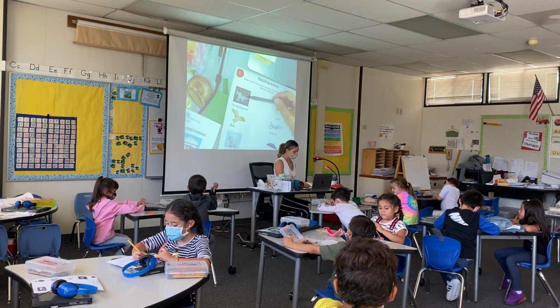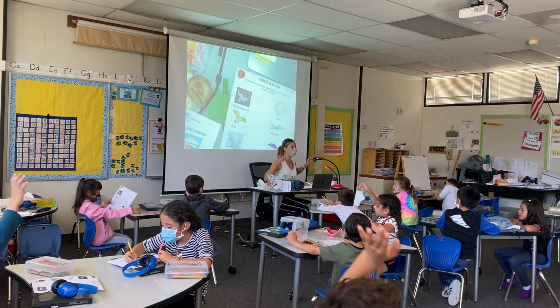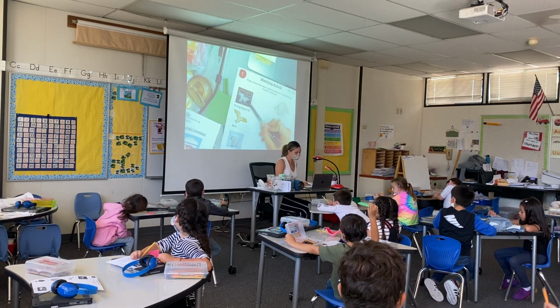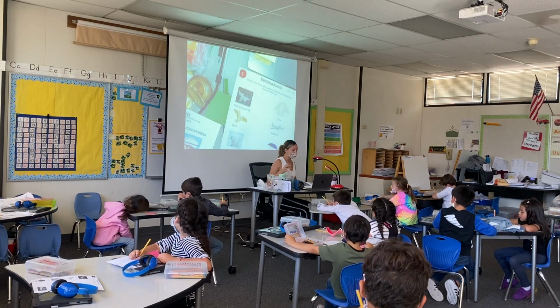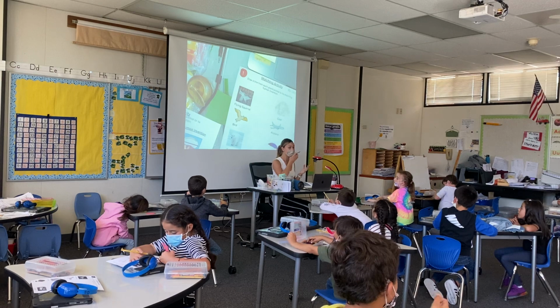Have any of you ever seen a flying squirrel? I have a pet. Very cool. So flying squirrels, and they look like this. They have extra skin, so it makes like a little lift underneath them, so the wind can pick them up and they can fly.